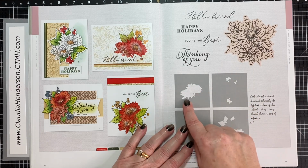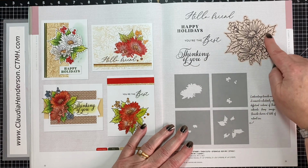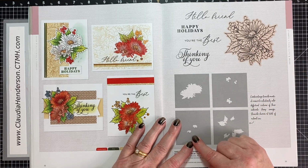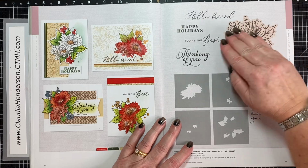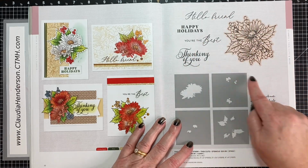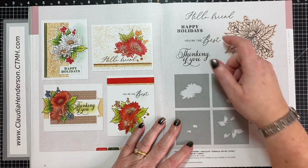And you have the matching stencils here to color in. In this case you just color in the leaves. Here are the berries. These are the insides of the flower, and this is the flower itself. So you can layer them on top and color in your whole image. This is a die cut, and then you have a whole bunch of different phrases here. Thinking of you, you're the best, happy holidays, and hello friend.